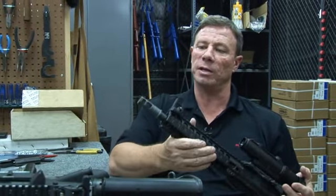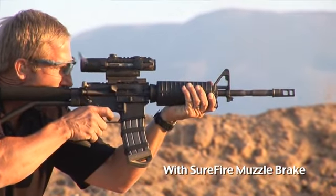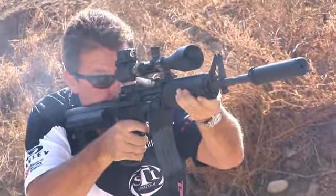This muzzle brake is the best muzzle brake you can buy. This muzzle brake will reduce your recoil and your muzzle rise significantly, allowing you to get back on target a lot quicker. My name is Michael Voigt. I've won the USPSA 3-gun national championships about 9 or 10 times now.